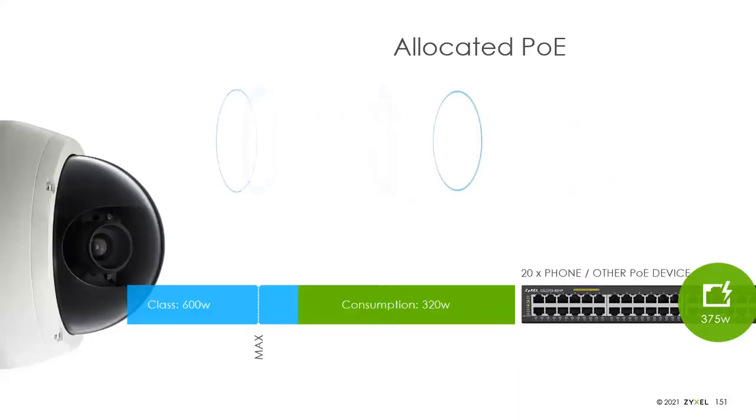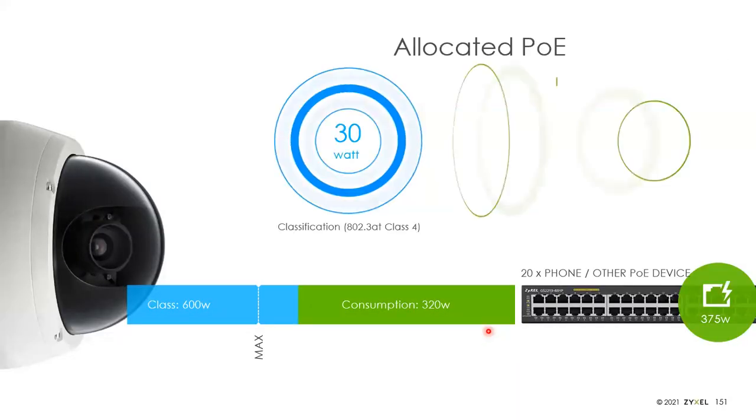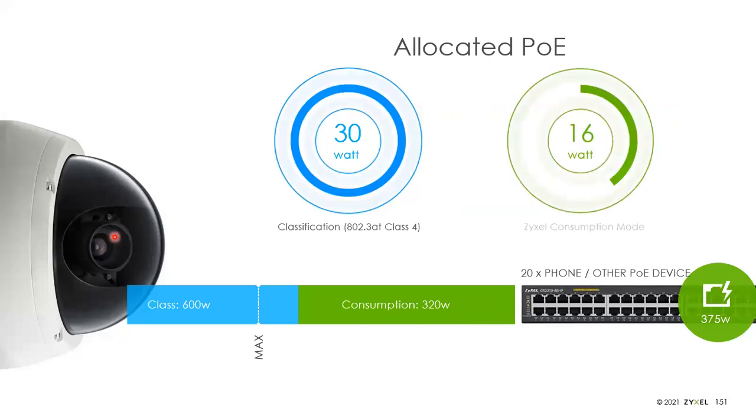And then a similar example here, using in this case a pan tilt zoom IP camera. It is a class 4 device, so it would require a switch to allocate 30 watts of power per device, when in reality it only needs 16 watts of power to boot up and function. So we're talking a difference of 600 watts of power coming out of your switch to power 20 of these versus 320 watts of PoE budget when you're using our consumption mode.